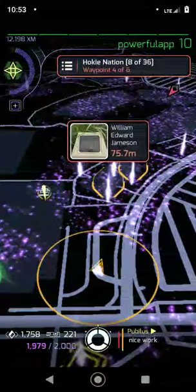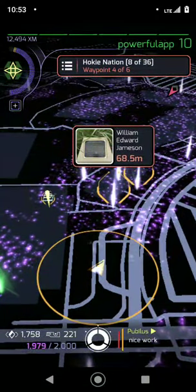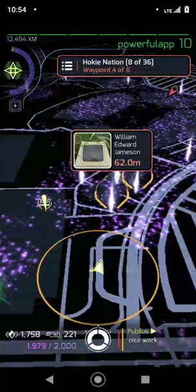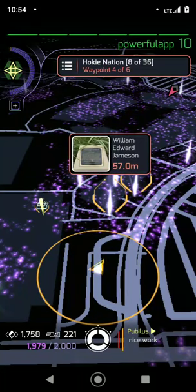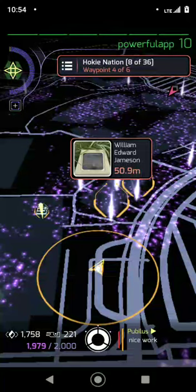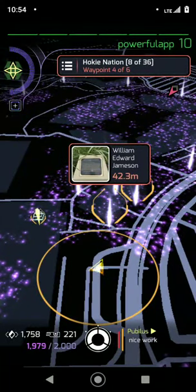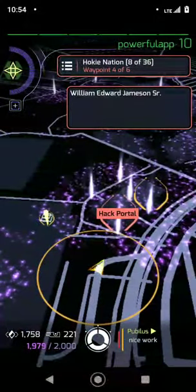Waypoint nearby. I'm up at Virginia Tech. XM reserves, 97%. Yeah, bird. Said that one wrong. Hokies. No. Hokie Nation. Yeah, I mean a lot of go. Waypoint in range.